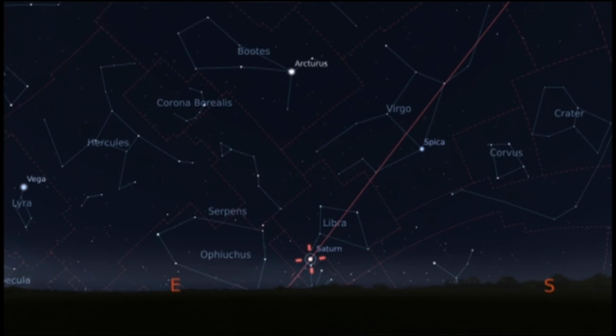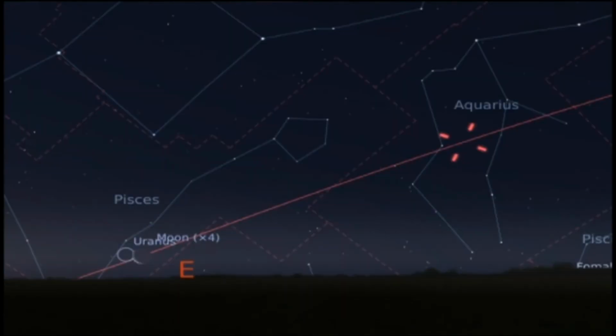Again, on May 15th, we have Uranus rising at 4:20 a.m. on this day. And Neptune rises earlier at 3:52 a.m. But on the 15th, Uranus is near the nearly new moon. It's about 1 degree from the new moon, but since the moon itself is half a degree across, Uranus is 3/4 of a degree from the edge of this nearly new moon. This should be a pretty good way to find Uranus.